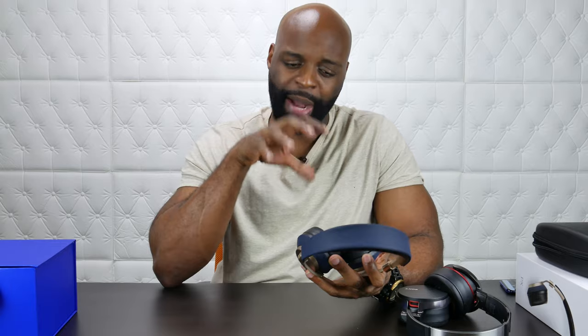Now let's jump into some of the features. I'm not gonna get into the deep specifications like the 40 millimeter driver that powers these headphones. I'm pretty much gonna talk about the highlight overall features that you'd be more interested in. These are Bluetooth, of course. The thing I love about these headphones is how easy it is to pair your Bluetooth with your mobile device.